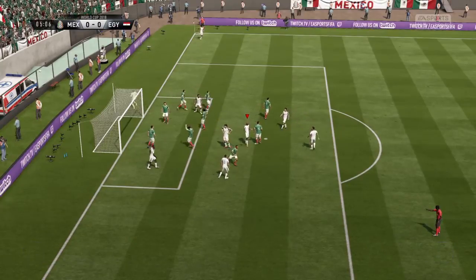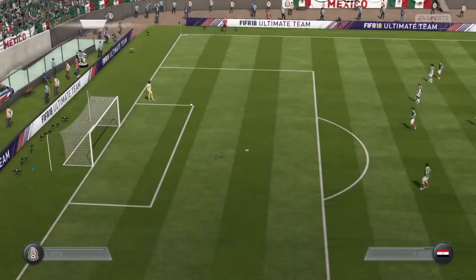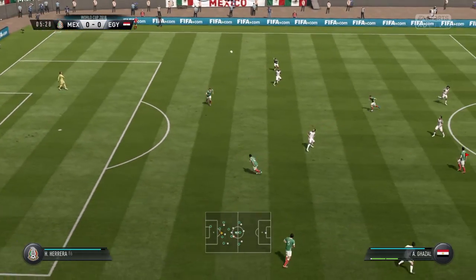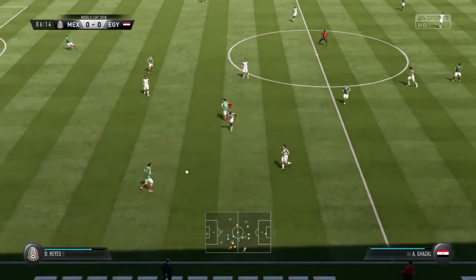Shikabala! It's rather skewed off his head in the end. Yeah, he didn't catch it properly. I think he probably closed his eyes there. It's another chance, really. And any sort of contact there, and you think it must go in, but it didn't go in. Well, I thought he should have done a bit better there. He got himself a bit of space, and he got on the end of that cross, but the execution not right. Hector Herrera.